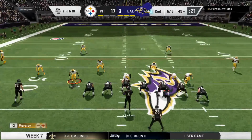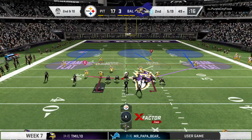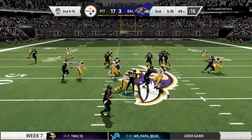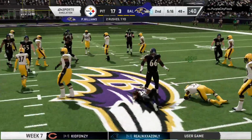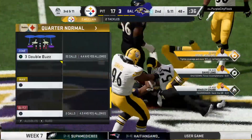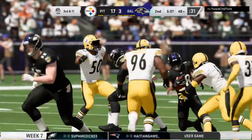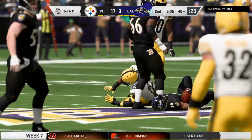So now 2nd and 10 after the incompletion on first down. From the gun, it's a run for Williams. And not even back to the line of scrimmage this time as they're on him quickly once more. He'll wind up losing a yard on the play, and that'll bring up a 3rd and 11 situation.